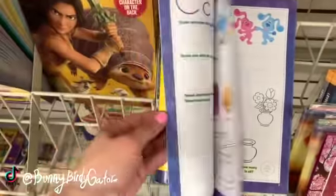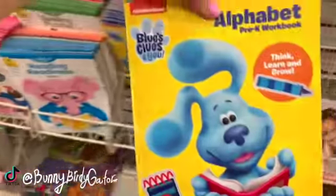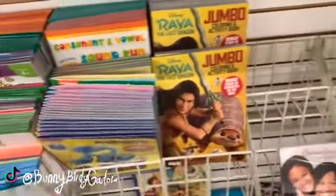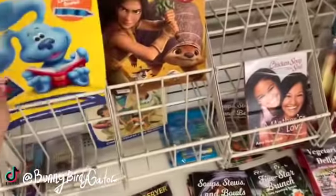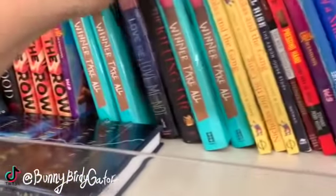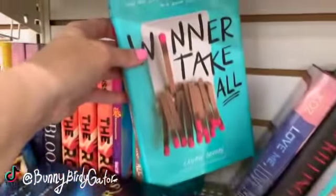These are really nice workbooks. Blue's Clues. There's so many workbooks over here, you guys. And this week, this location actually has books. Sometimes they don't really have any at all.